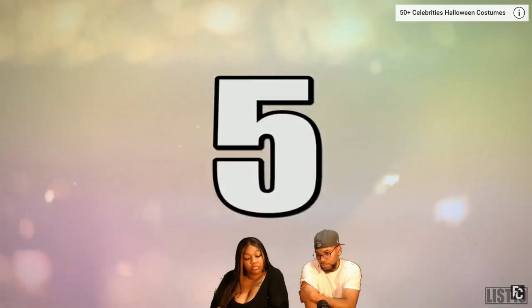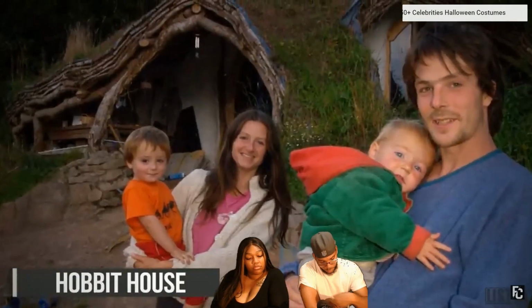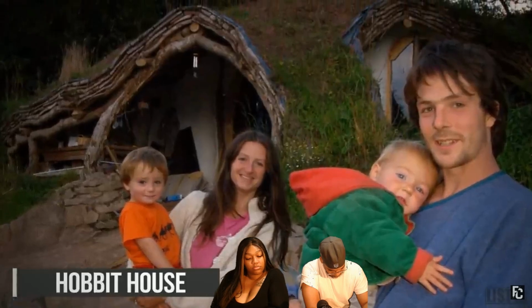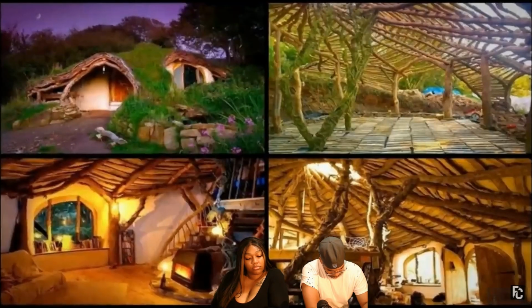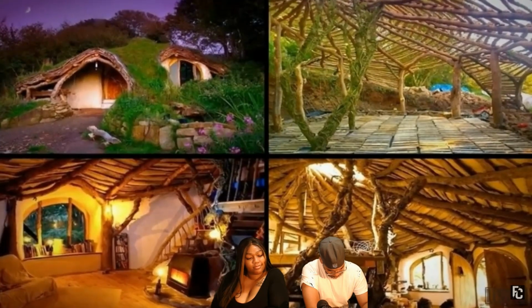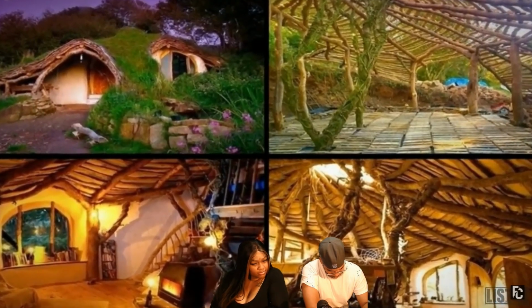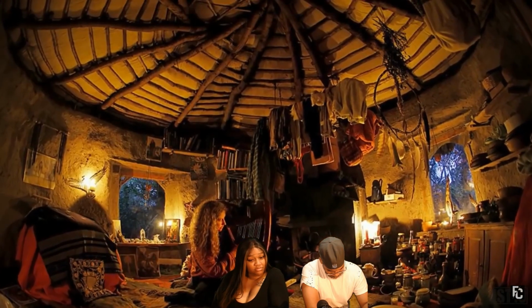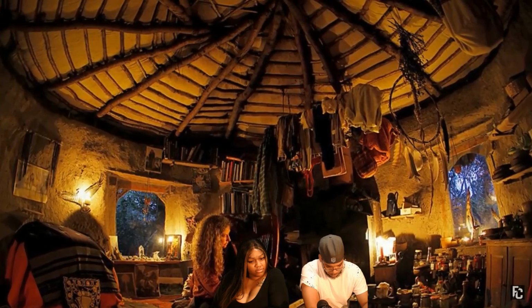Number 5. Hobbit House. It's no secret that home values can be quite pricey these days. So one man who was fed up with the high prices in the countryside decided to build his own eco-friendly Hobbit house. Freelance photographer Simon Dale built his hillside home in Wales in less than 4 months and for only £3,000. He used little more than a hammer, a chisel, and a chainsaw.